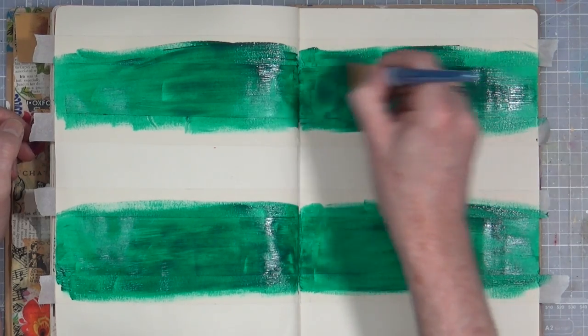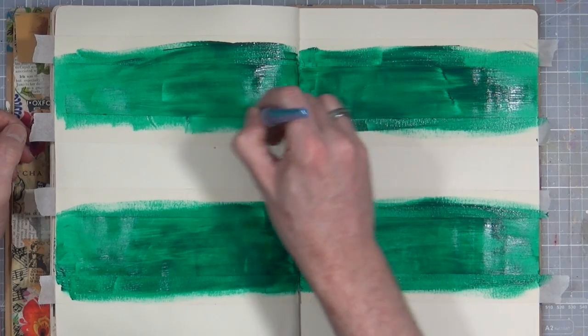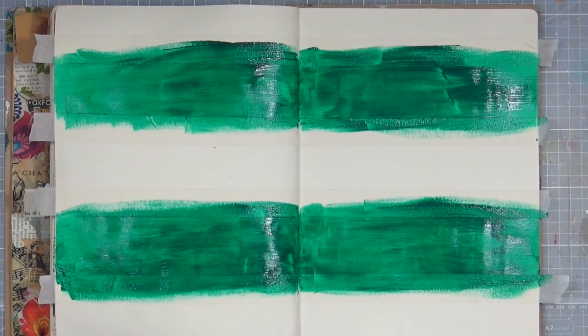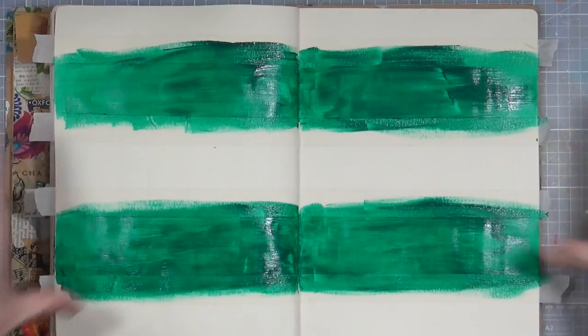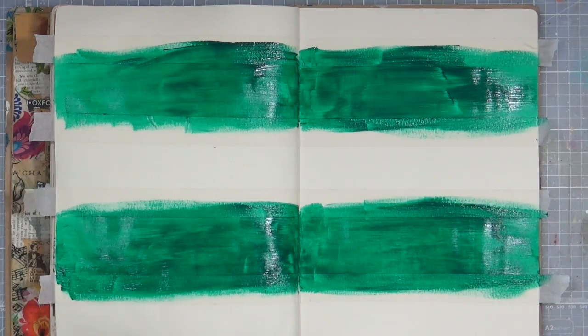Deeper colour out of the crevices. There. Okay, I'm going to wash that brush off. I'm going to bring out my heat gun, get that strip, or those two strips, dry, and then we can get cracking on adding some more colour.